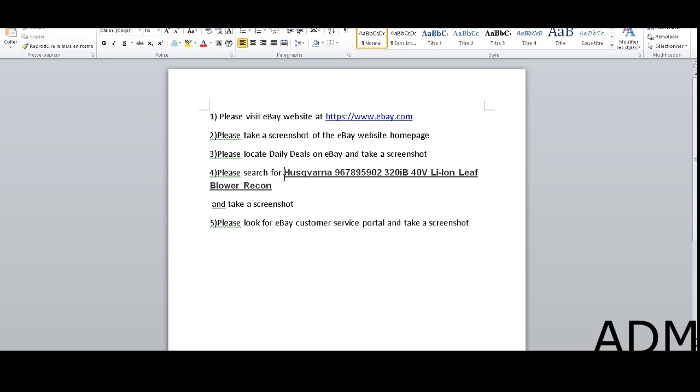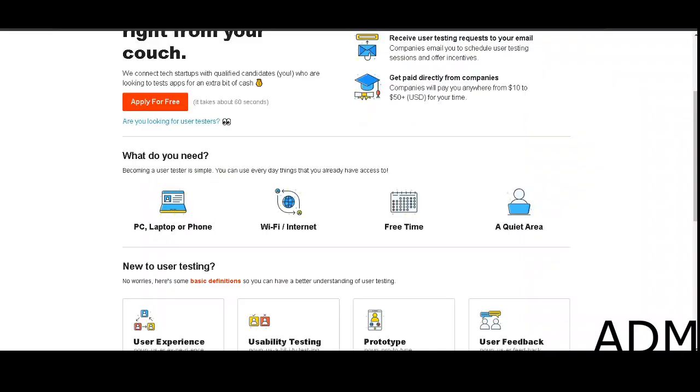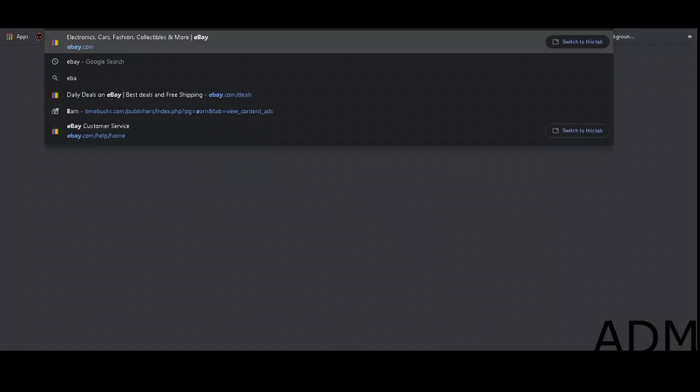This is like a product. This is the name of a certain product on eBay. Search for that and take a screenshot. 5, please look for eBay customer service portal and take a screenshot. Very simple, and you can get like $40, $35. Easy. Let's do it. Step 1, let's go to eBay. So we want to type in eBay.